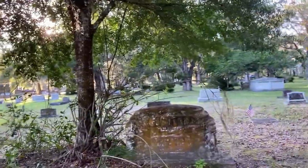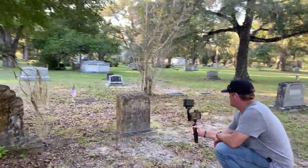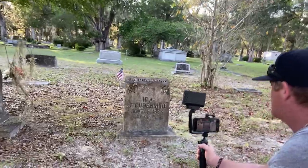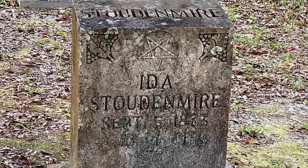Oh, look at this. That's not even that old, but it looks mega old. I mean, 1869 to 1947, that's old, but it's not like, whoa. 1933, that's the Mason symbol. Oh, yeah. There's that Mason symbol, guys.